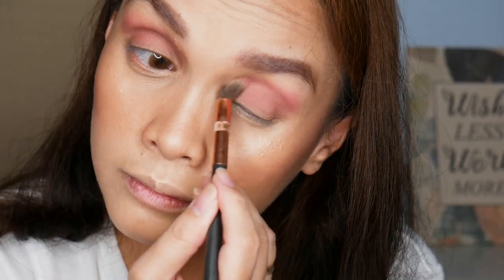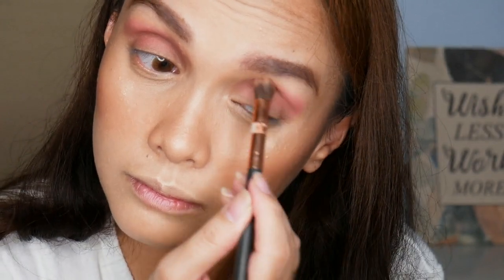Okay, since hindi naman nakita si contour stick sa eyes, ilalagay ko na lang din itong blush all over the eyelids. Okay, so yung next kong gagawin is yun namang highlight na ginamit ko, which is the Sunnies Face Glow Boss in Hey Girl. Ilalagay ko to all over the eyelids.